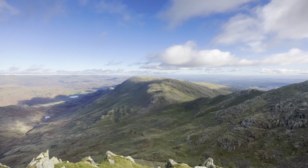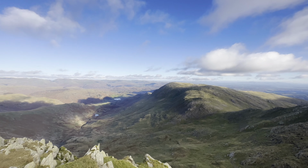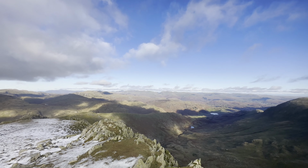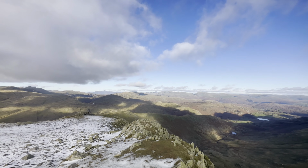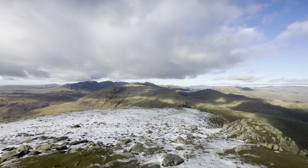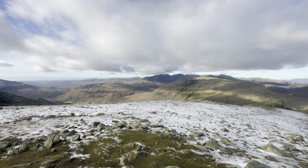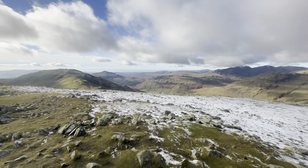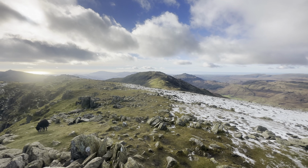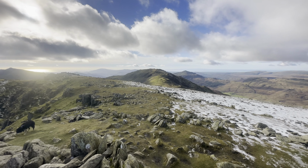So that's Great Carrs done. That's looking over Wetherlam, and that's down towards Tilberthwaite, and then looking right over to Helvellyn with some snow on, and right over to the Northern Fells, and then Bow Fell, the Scafells. Scafell just getting a bit of cloud on it there, and then we're heading down there over Grey Friar. And there's a load of people up there as well. Anyway, it's about lunchtime, so we'll drop down off here and get some lunch. We'll see you in a bit.